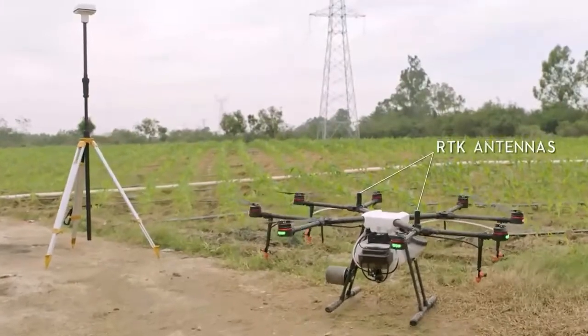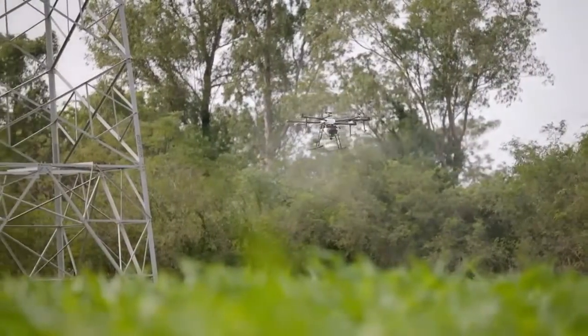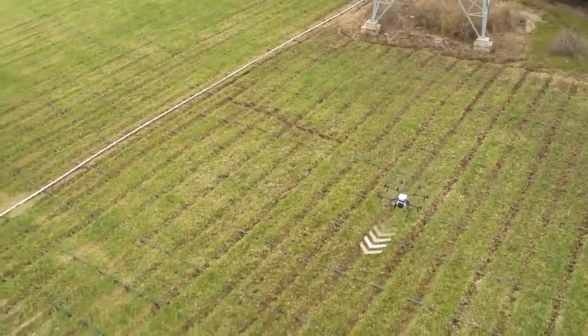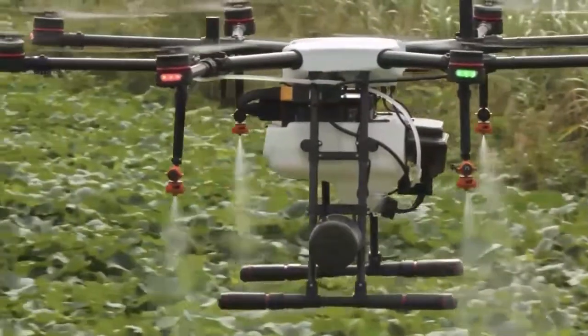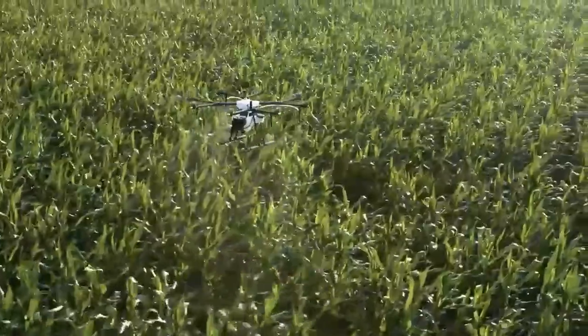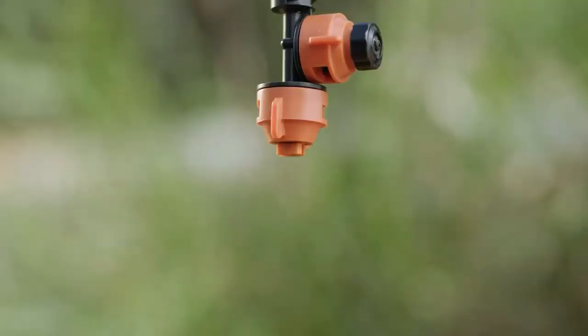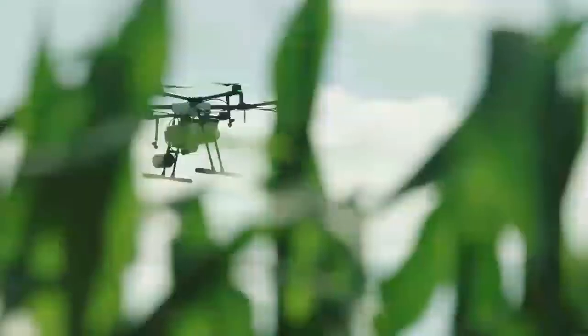MG1P RTK achieves centimeter-accurate positioning while resisting electromagnetic interference, significantly improving flight stability and route precision for safer, more reliable flight. For extended service, the spraying system uses aerospace composite materials that resist corrosion and double surface life. Leakage-proof nozzles can be started or stopped in just ½ a second. Flow-closed loop control technology increases spraying precision.